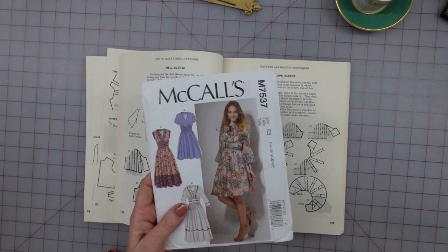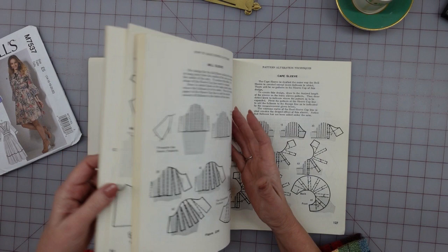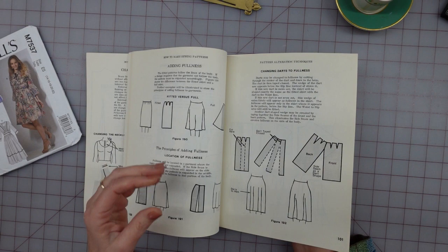And that's how I like to customize things. It's a lot easier for me to customize an existing pattern to something like this than to start from scratch with all of the pattern drafting. But if you wanted to do pattern drafting, all of the information is here. And what is also good about this is he will explain how much ease you need in different things.